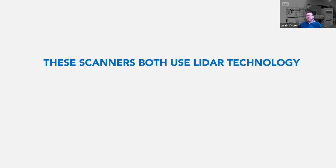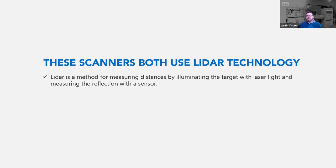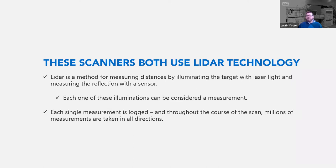LiDAR is a method for measuring distances by illuminating the target with a laser light and measuring the reflection with a sensor. Each one of those illuminations then can be considered a measurement. Each single measurement is then logged, and throughout the course of the scan, millions of measurements are taken in every direction.